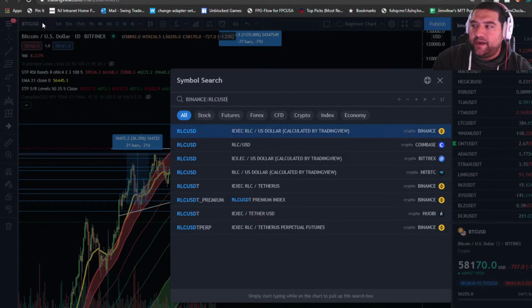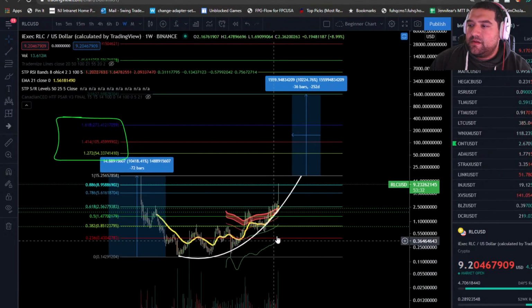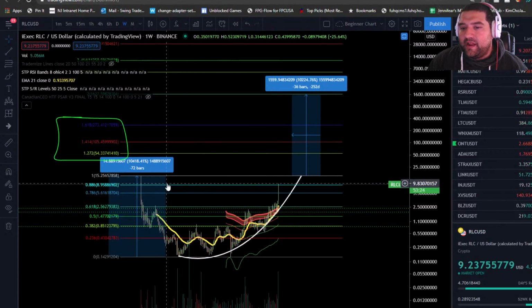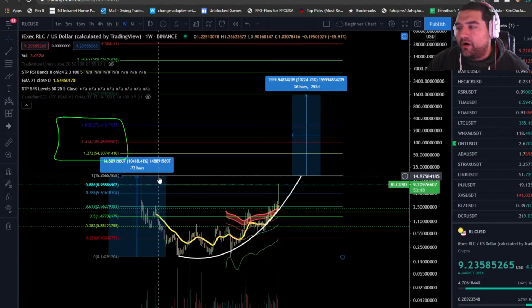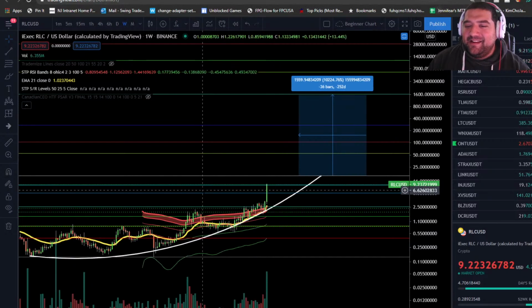RLC, sure, let's take a look at it. What did RLC do? Oh man, it's so weird. We had this nice curve cup continuation. We're at the 0.886 fib extension right now, and if we continue to rally, we're going to get to the top wick here, which is around 15.25. This is a massive candle. I do expect some sort of pullback. That's a wedge, baby. Got that right.